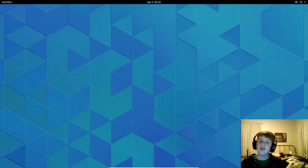Welcome to a new series called Linux Desktops, because I don't have a good name for it. Basically, I'm going to be looking at as many desktops as I could find for Linux. Might expand to other operating systems that are Unix-like also. However, for now, it's just Linux. And I have a testing rubric.